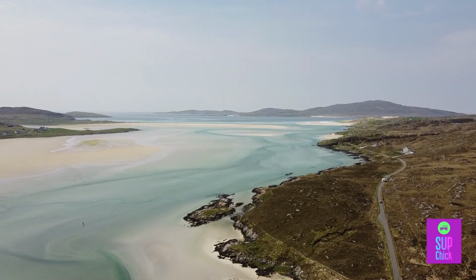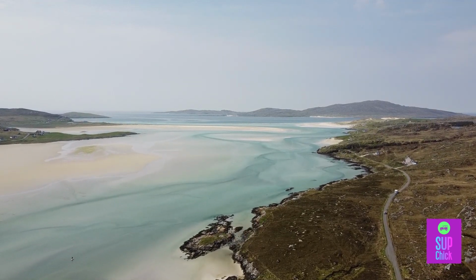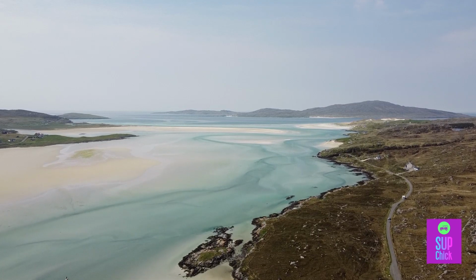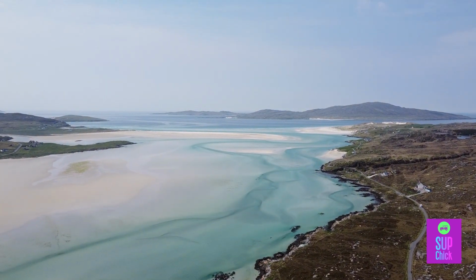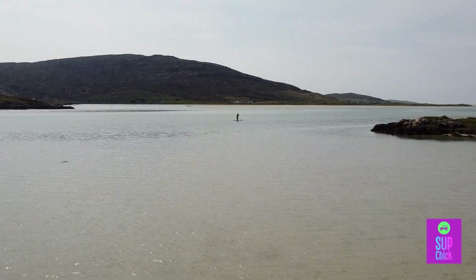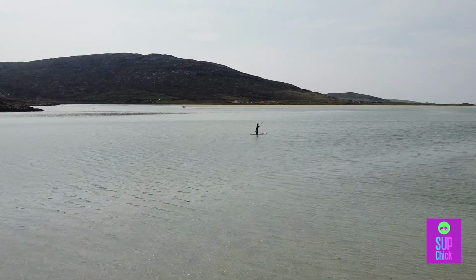The landscape here is immense. That's me on my SUP in the lower left hand corner. Pretty epic, huh? Here the water is mostly less than 30 centimetres deep, so if you fall off you can easily stand up.